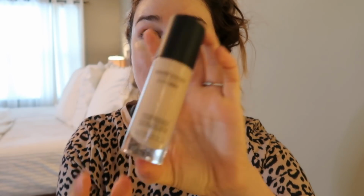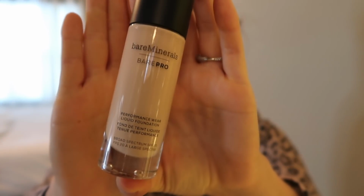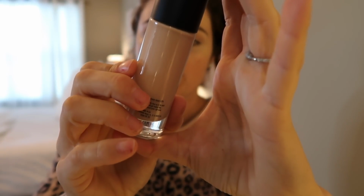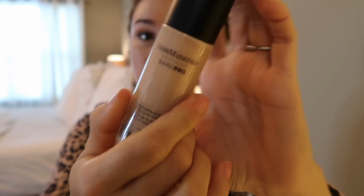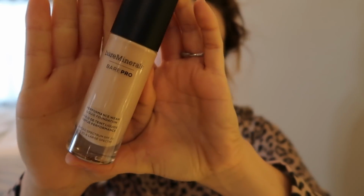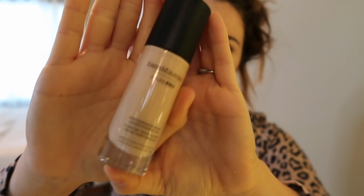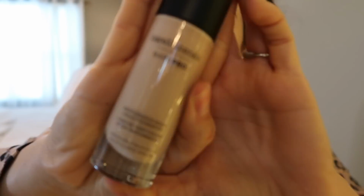This is my favorite foundation. It is the Bare Minerals Performance Wear Liquid Foundation. It looks the most natural. It doesn't go on cakey, and I feel like it doesn't hurt my skin as much as the heavier formulas. And I use the Cool Beige pretty much summer and winter.